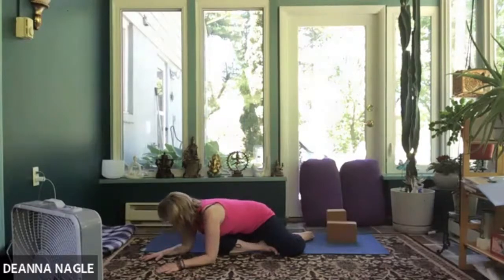This leg might like to have a little support with a pillow, block, or blanket. If you're okay without it, you don't need it. Depends on your body here. Sometimes if there's a little tightness in the inner thigh, it'll pull that leg up a little higher. Could also be the hip. A couple things working there.